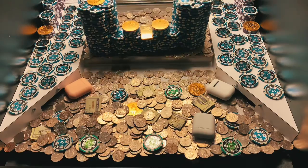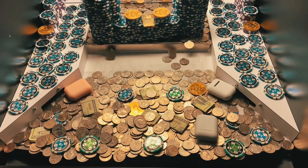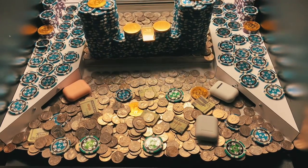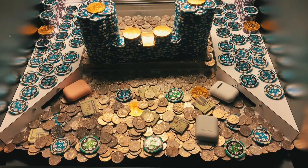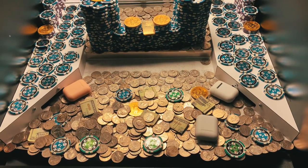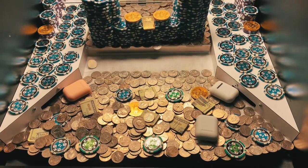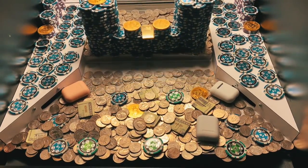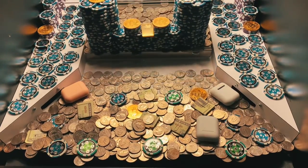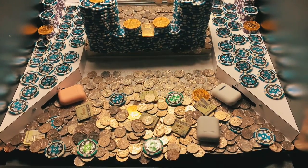So yeah, hope everybody's having a good day. Oh my goodness, come on. Alright, 25 is getting close. Let's just load this thing up and see what happens. Come on. That's gonna be a good fall right there once that castle falls off of there.